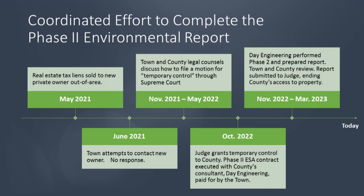In November of 2021 through May of 2022, town and county legal counsels discussed how to file a motion for temporary control of the site through the Supreme Court. In October of last year, a judge granted temporary control to Monroe County, not the town. A Phase 2 environmental site assessment contract was executed with the county's consultant, Day Engineering, which the town reimbursed the county in full for. Over the course of November of last year through March of this year, the field investigation was completed, a report was completed, and the town and county reviewed its contents. Once the report was submitted to the judge, it ended the county's access to the property.